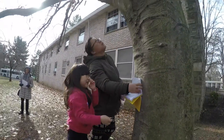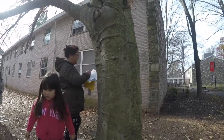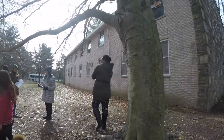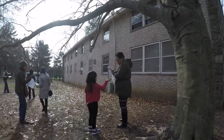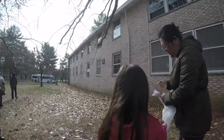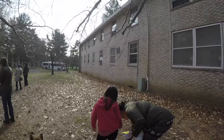We have acorns around here. American beech gets these big, hairy acorns. And then over here, you can see... Ooh, look at that interesting acorn cap.